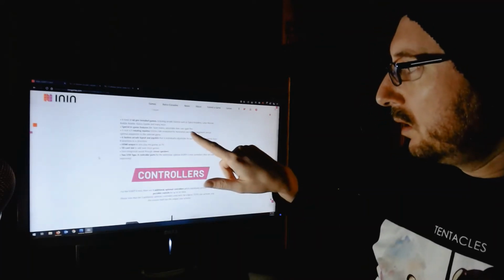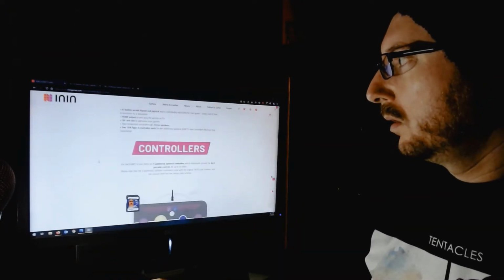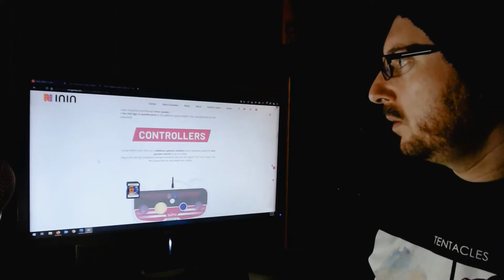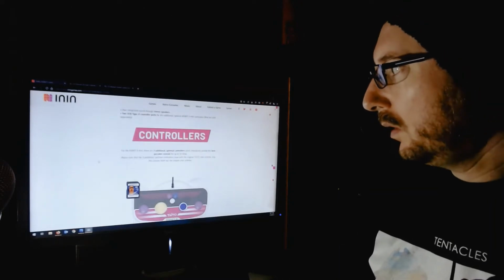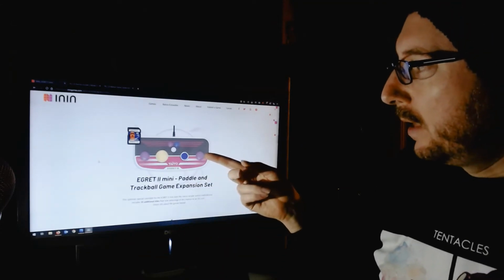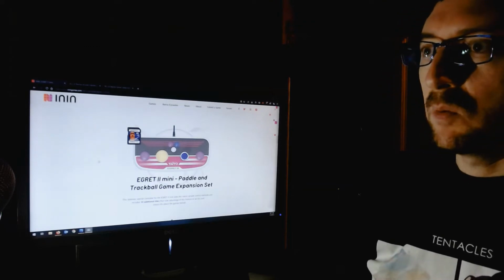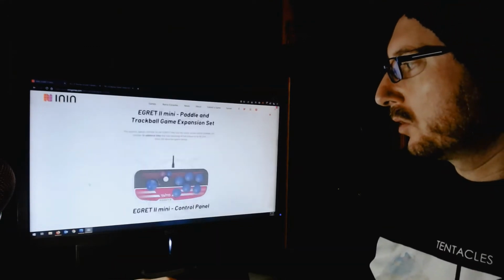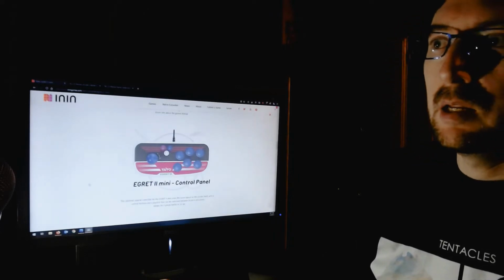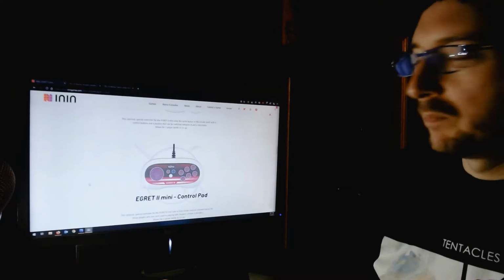It's got save states, adjustable lives, rapid fire. You can play it on your TV. It's got USB ports. Here's some of the optional controllers. So this is the one that I also ordered, so I got the extra 10 games with it. But there's also a control panel, which is pretty similar to the arcade front, as well as a control pad.